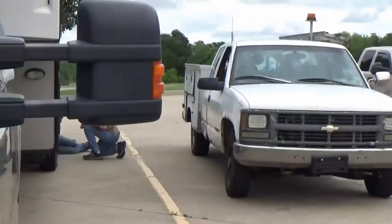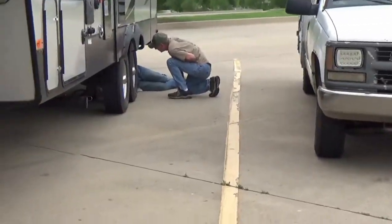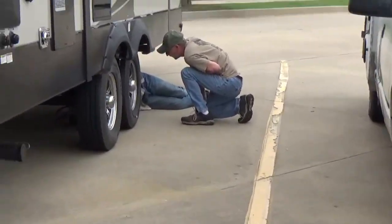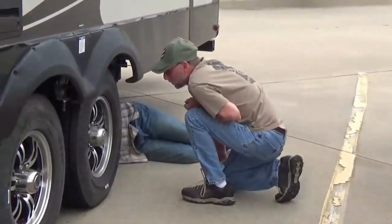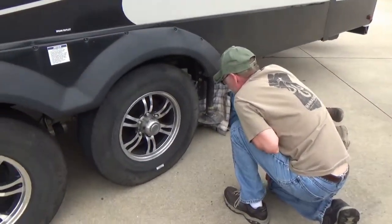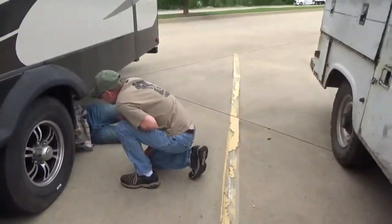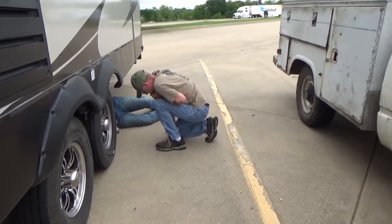So here we are, stuck in Oklahoma with the same thing happening with the brakes, same axle, other side of the camper. Too large, power on the ground, that's it. So the guy that did the... we're not happy.